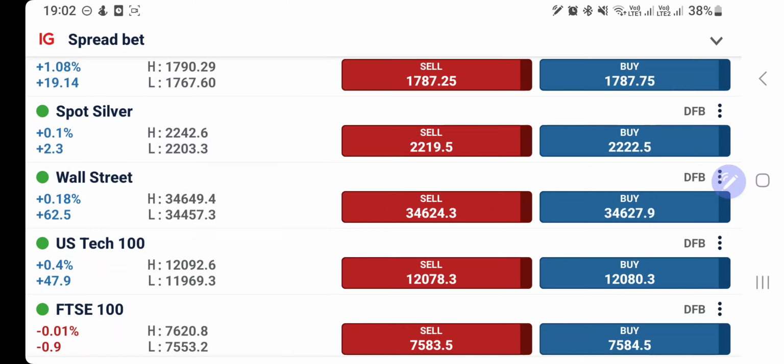Likewise, US 30 and US 100 traded within a range. Let's see what to expect today with the US cash session. We will see with the help of charts and indicators. We'll try to find out the trading levels and strategy for the next few hours.